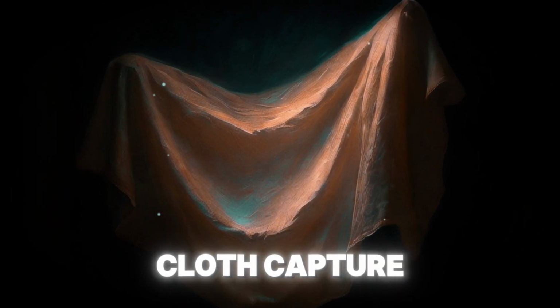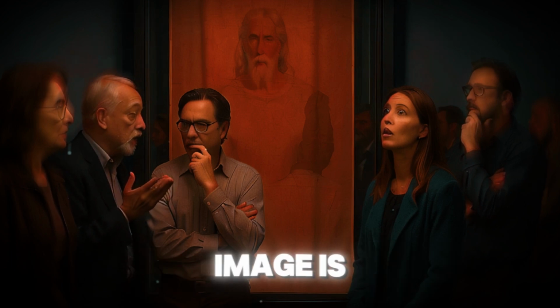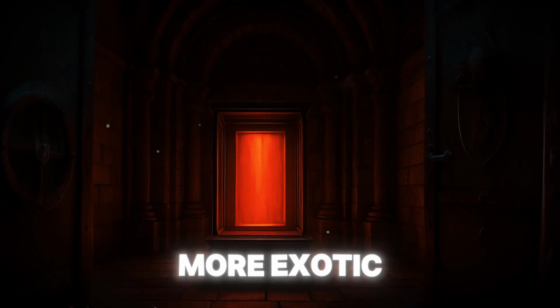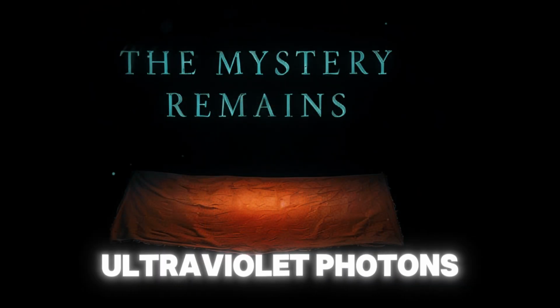Could a cloth capture an event that defies biology? Some researchers think the shroud's image is the result of a burst of radiation during the resurrection. Not fire, not heat, but something more exotic. One hypothesis: vacuum ultraviolet photons.